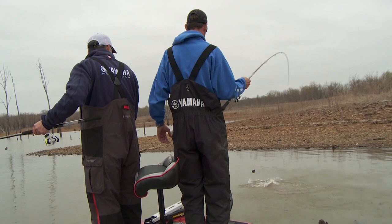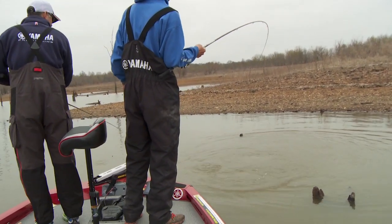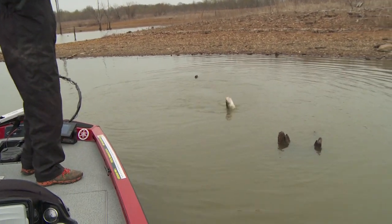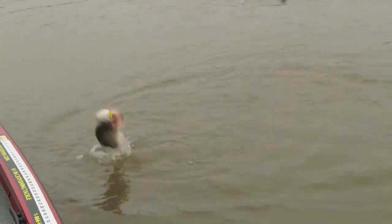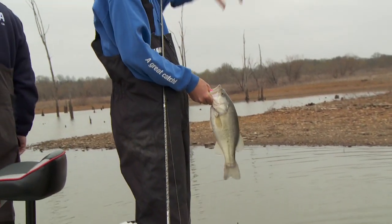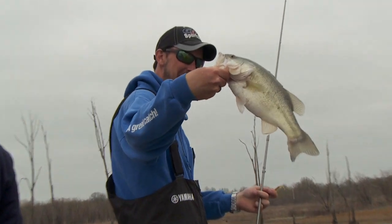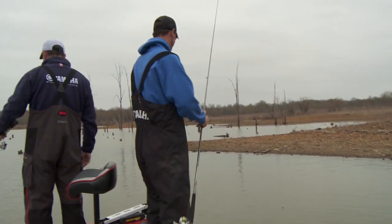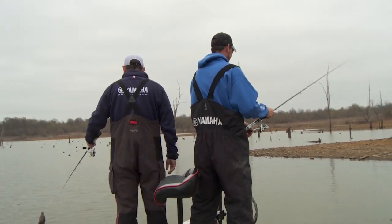Got him? What is that? Bucket mouth. You got a bass, goodness gracious. Scared me to death when he. I'll tell you what, there's several boys at a bass tournament would love to have five of them. Healthy fish. Look how fat too. Yeah. Those are always a little fun added bonus every now and then, aren't they?